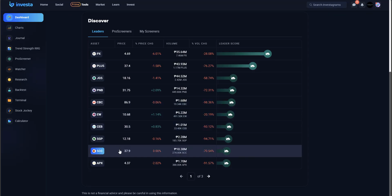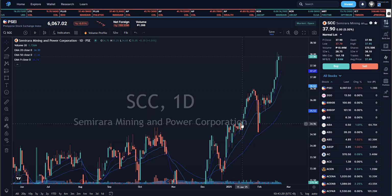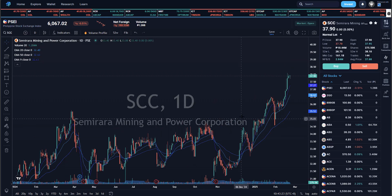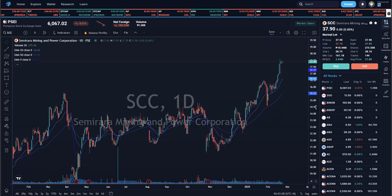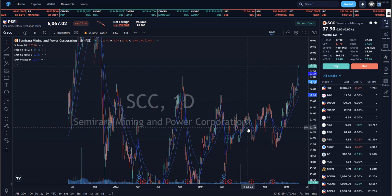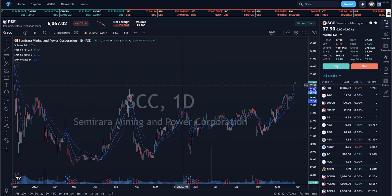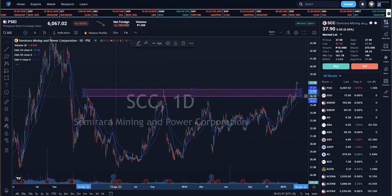Okay, so next, SEC 37.90. We discussed this in the last video. The market is prioritizing stocks with high dividends, low valuations or good valuations. It's potentially gonna give 17 or 16% in dividends. SEC, I haven't checked out the coal charts yet, but just looking at this chart, we see a break above that long-term resistance. That's a 2-year, 3-year resistance.